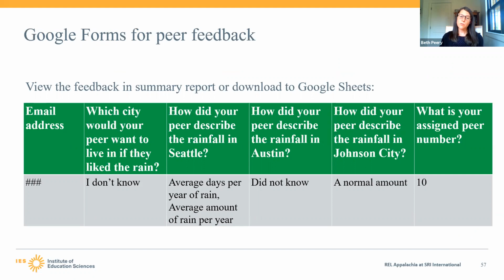So we created a Google form that guides the students' peers to provide the feedback we need to assess whether the students have achieved the goal of our assignment. So our students can provide their feedback through a link, which also allows the feedback to be anonymous if we want. Then we can review the feedback in a summary report on the Google Form tab, or by downloading a Google Sheet as is shown in this table here.